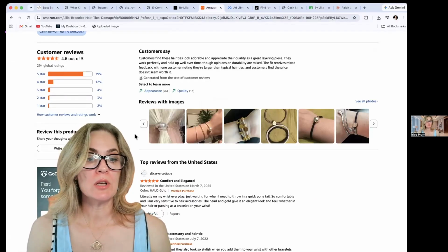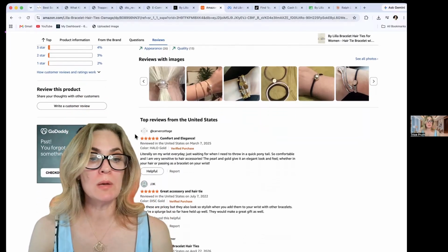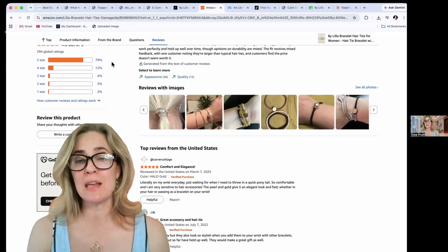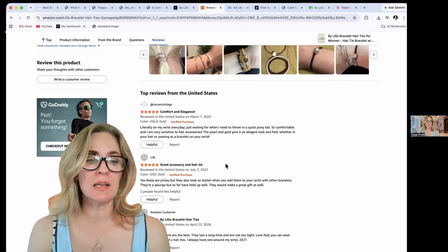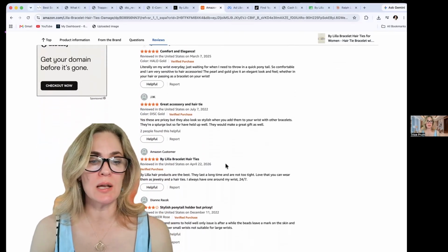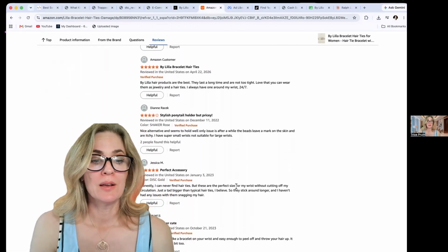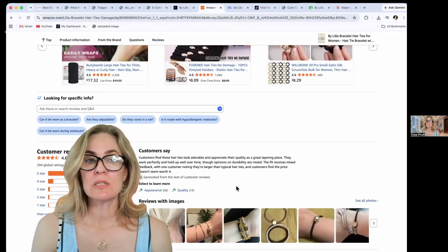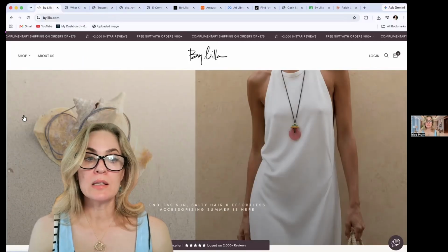I go to Amazon, I look at the reviews to see if it's a product market fit, and people love it. They have almost 80% of people saying 5 star. Comfort and elegance, great accessory and hair tie, stylish ponytail holder, but pricey, but they still bought it. Perfect accessory. So it's not a product market fit issue. I can see the problem.